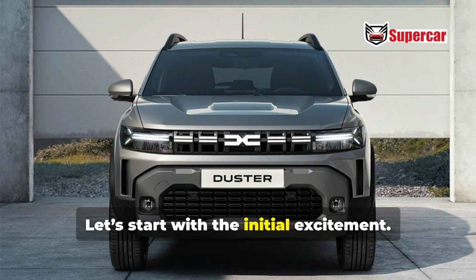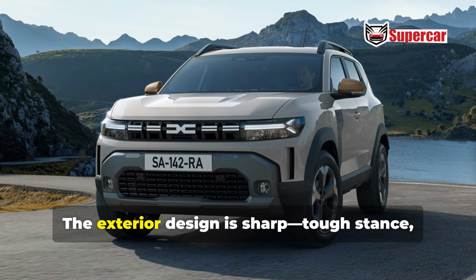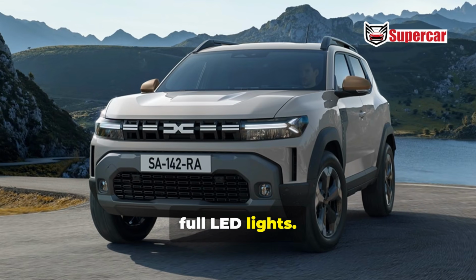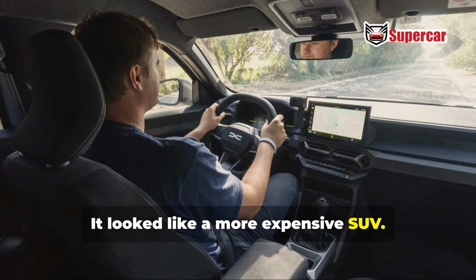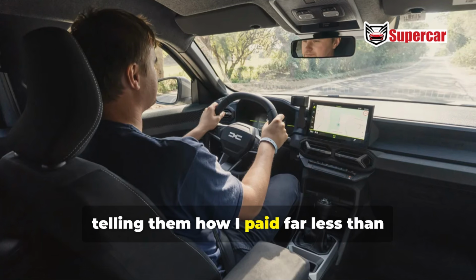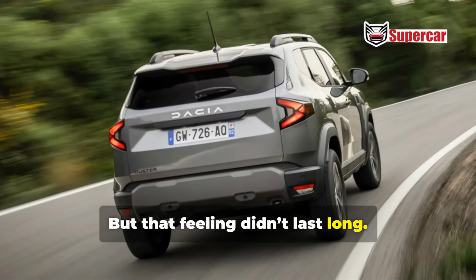Let's start with the initial excitement. That first day with the Duster felt like a win. The exterior design is sharp: tough stance, new grille, full LED lights. It looked like a more expensive SUV. I remember proudly showing it to friends, telling them how I paid far less than they did for their flashy cars. But that feeling didn't last long.